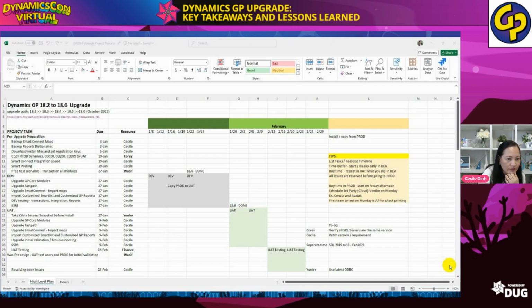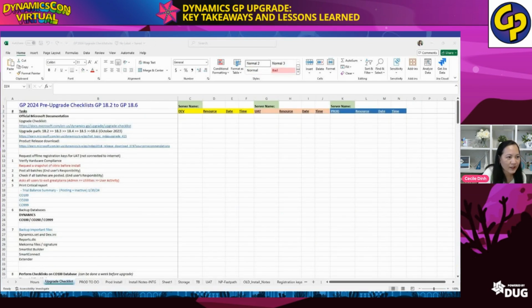Okay. Next, I want to say, let me see here. It's not showing me the screens anymore, but yeah, this is my pre-upgrade checklist. If you've done this upgrade many times, you're so familiar with all these pre-upgrade plans. You do a backup, reports dictionary, or reports.dic.